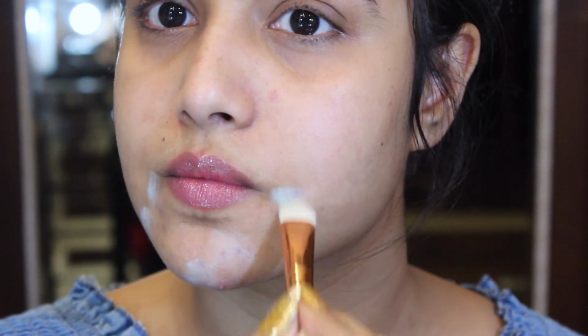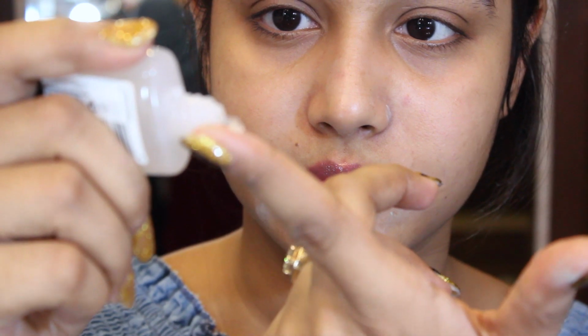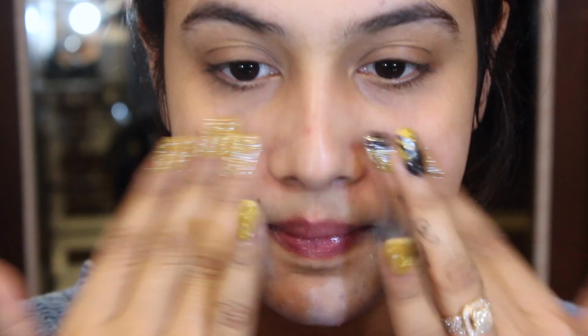Now for my primer, I'm going to be using this Photo Finish Smashbox primer, and I'm going to apply this on the areas I feel I need to prime a little bit, that is on my nose and a little bit onto my forehead and cheeks.